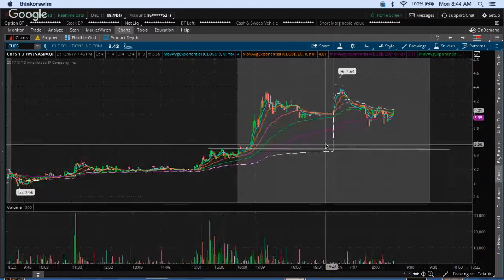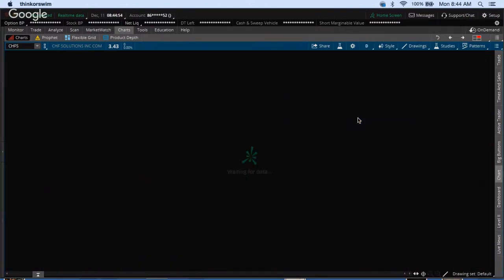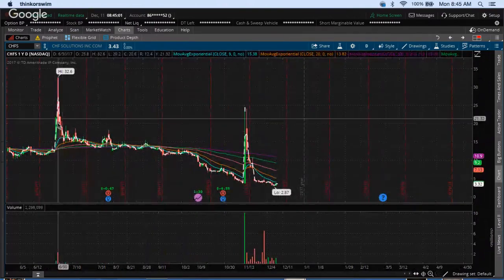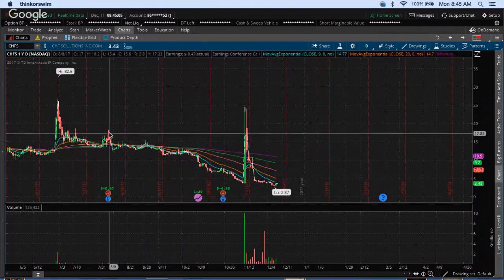CHFS now, or is this yeah? So this is CHFS. If we look at the daily chart here, a lot of times after stocks spike like this, you'll see that they have these little baby spikes. It's like a little reclaim spike.